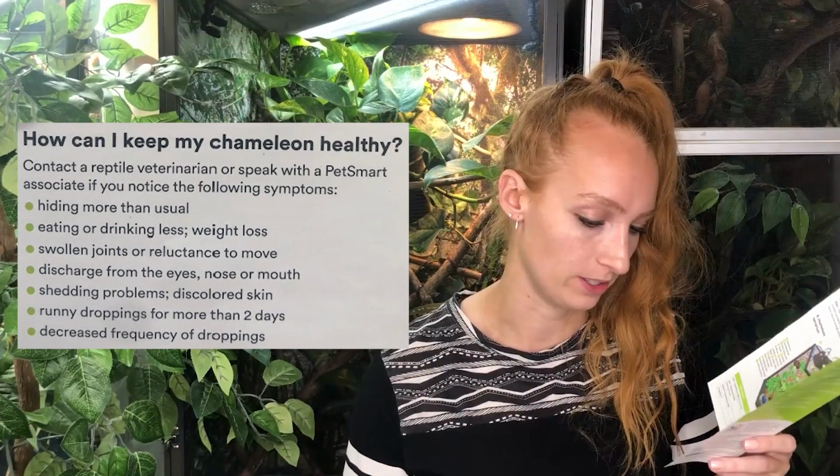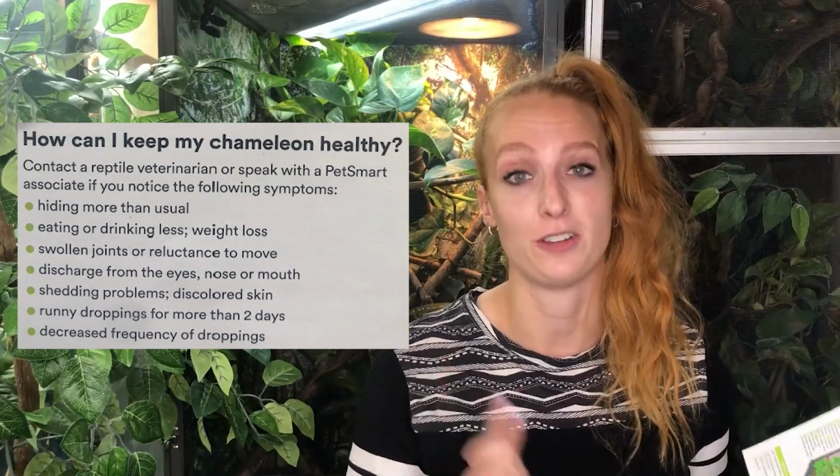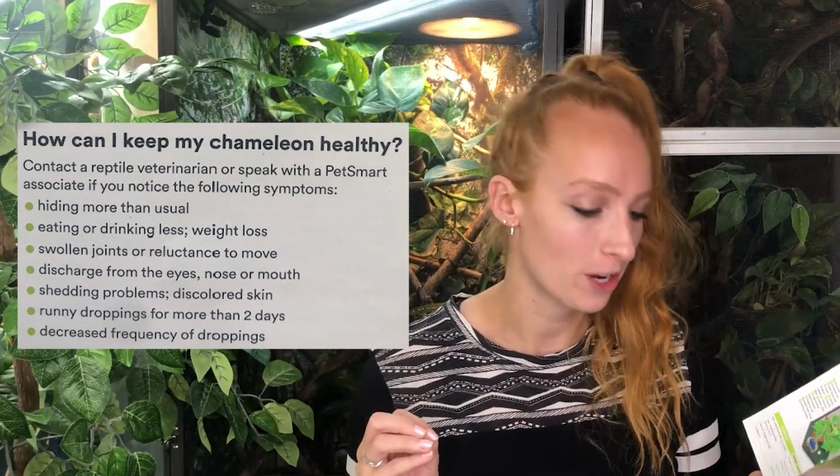Runny droppings for more than 2 days. There could be a variety of reasons. You could be overhydrating your chameleon. You could have just fed them hornworms. So I wouldn't put too much emphasis on the runny droppings.